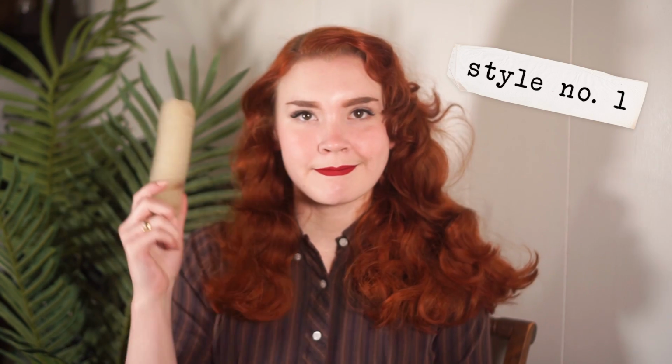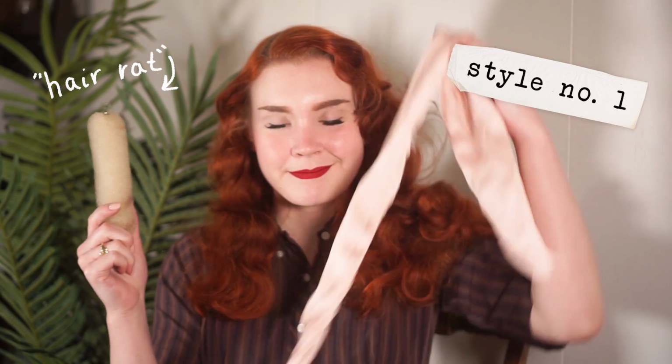Alrighty then. So I've got my second day hair. Or is it third day? What year is it? For each of these, I set a timer on my phone, but will also provide a handy dandy timer on screen just for you. For style 1, I'm using a hair rat and a scarf, and also an elastic.